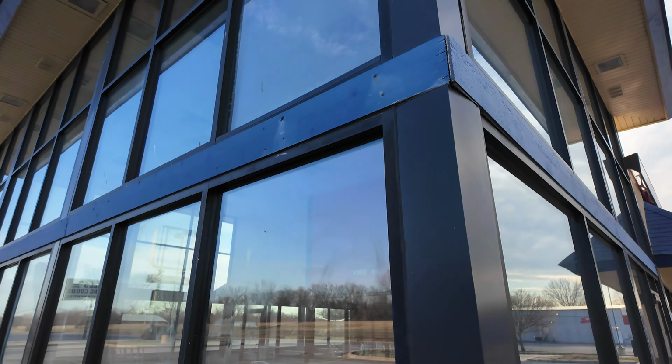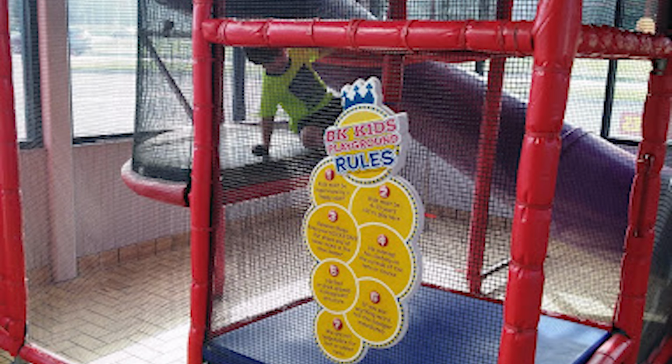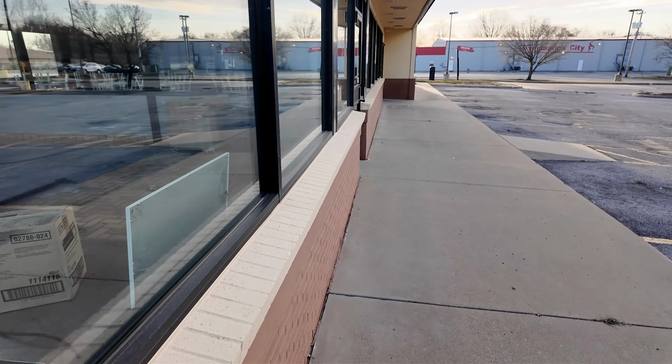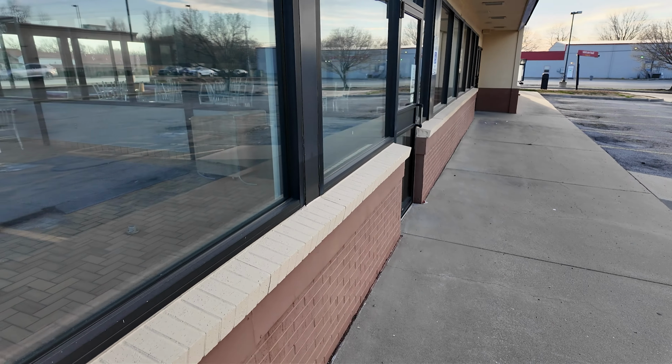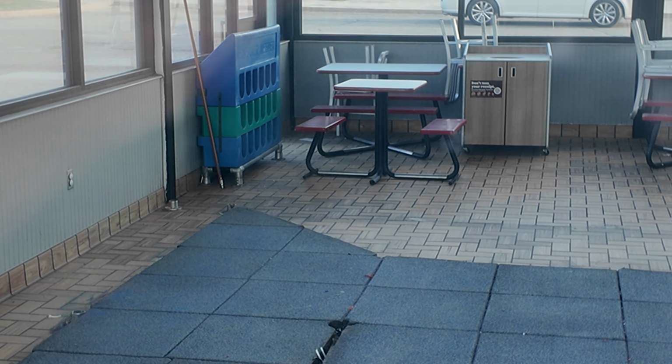So they definitely, obviously, had a large play area. Which, Burger King's always had those really tall play zones. That was kind of what they were known for. They definitely always were trying to one-up McDonald's on that front. This one still actually has tables and chairs in it. Again, this doesn't look like it went out of business that long ago. It still has the shoe cubby over there.